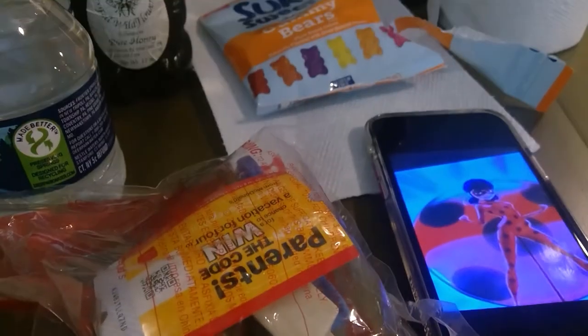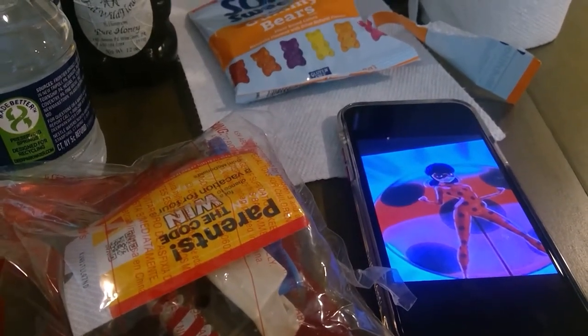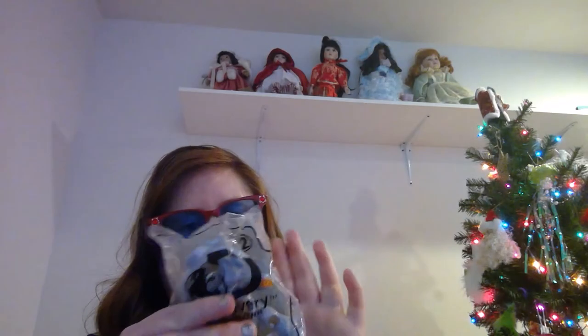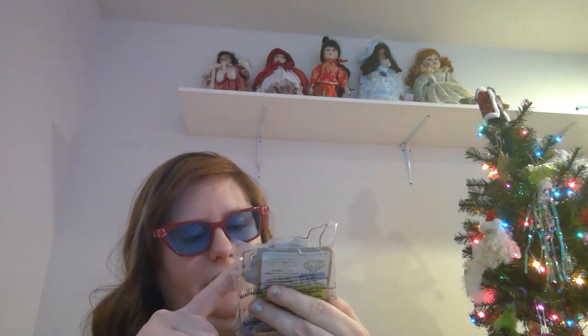Today we will be doing Ladybug and Cat Noir. And this as well. Another Happy Meal toy. Discover Mind Blow. Prism Bot, toy robot, number 2.